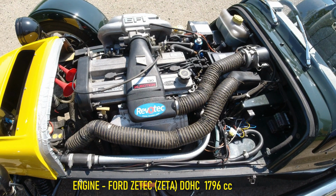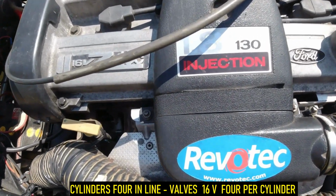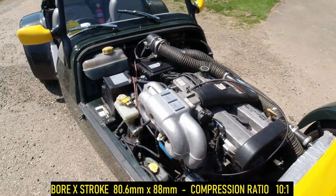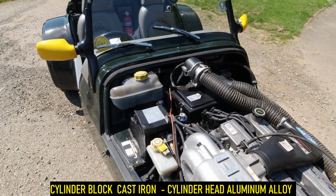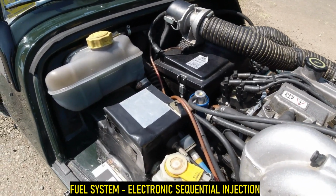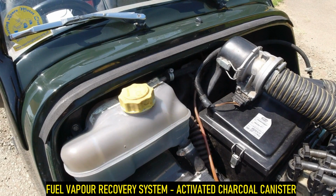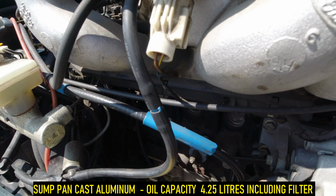Westfield from the time had chosen the new Ford Zetec engine. The car can manage 0 to 60 in 5.8 seconds. Environmentally friendly, the engine features fuel injection and catalytic converter, and of course runs on unleaded fuel. The engine, driving through the MT75 5-speed gearbox, is rear-wheel drive. Changes to the engine include a RevTech cold air feed to the FI Zetec engine.